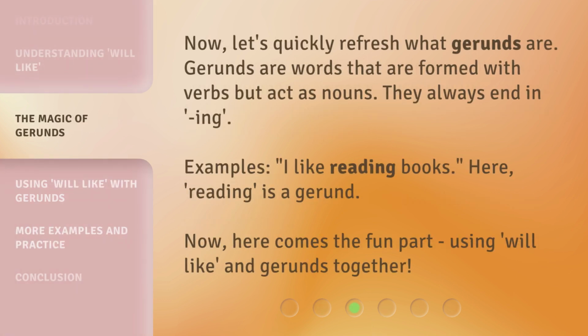Now, let's quickly refresh what gerunds are. Gerunds are words that are formed with verbs but act as nouns. They always end in ing. Examples: I like reading books. Here, reading is a gerund.